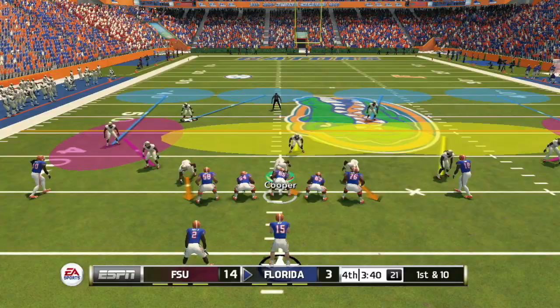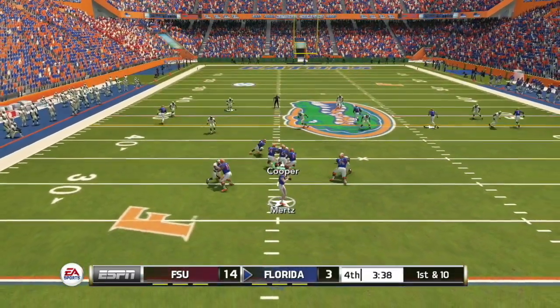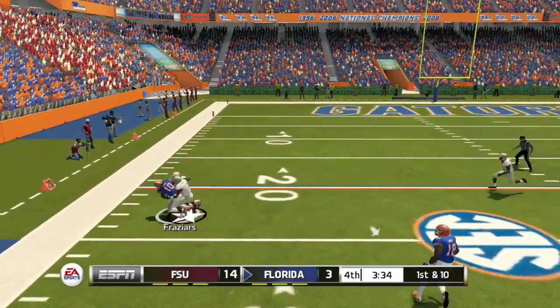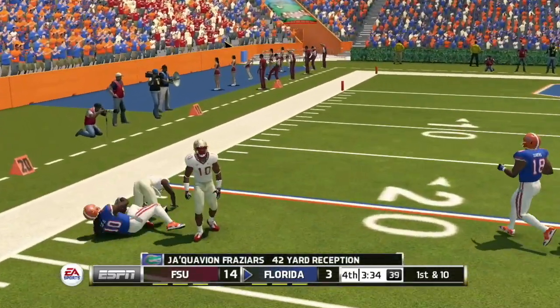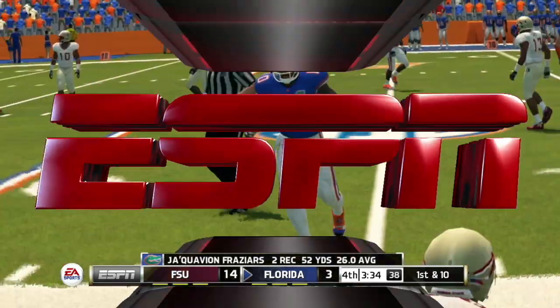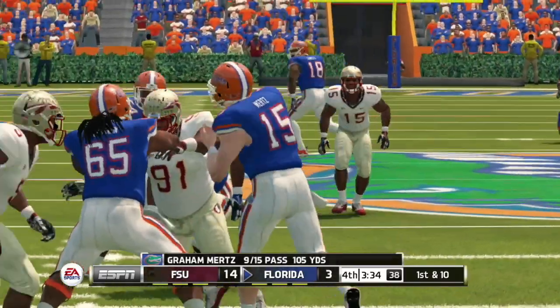Here on 1st and 10, Graham Mertz has time in the pocket and works the left side of the field. He decides to take a shot and puts it right into the breadbasket of Jaquavion Frazier for a 42-yard reception and a first down.